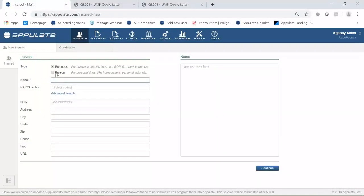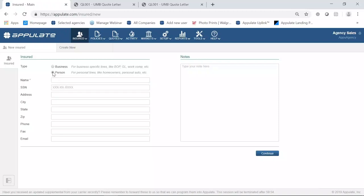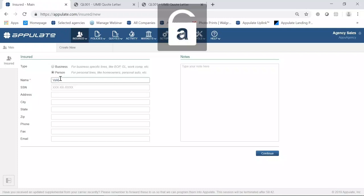Once you click on that, you will go ahead and choose person from the type because this is personal umbrella, not business. If you choose business, on the next screen you won't see the personal umbrella option in the drop-down menu. So first make sure to choose person and go ahead and type in the insured's name here and click continue.